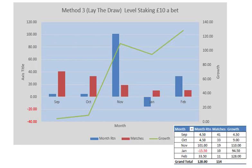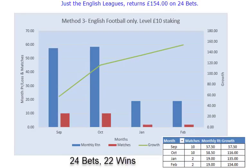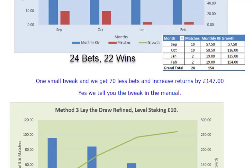Now, if, for example, you're only really interested in the English League, there we have it there, 24 bets for 22 wins. Only 24 matches in the English League, which is the three main leagues there. 24 matches qualified, 22 wins. And you can see there on our £10 bet, £154 profit just on those 24 games. So if you wanted to only bet English, well, it's there for you.